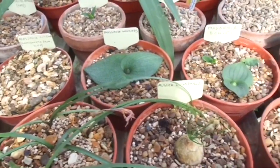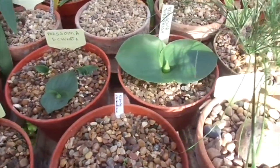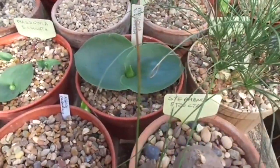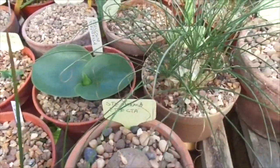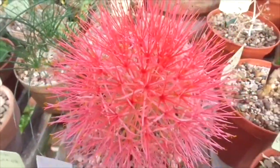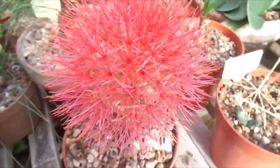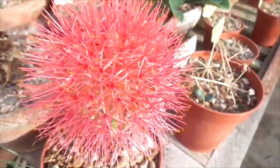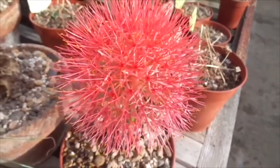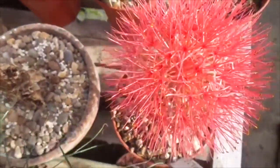Well, I started off with a shot of the Haemanthus multiflorus, which has been absolutely glorious for about 6 weeks, but the flowers are now finished. But nothing to worry about, because yes, we have a second Scadoxus or Haemanthus multiflorus, which is just as glorious as its sister was. Now, I have tried to pollinate these by moving pollen across from one plant to the other.